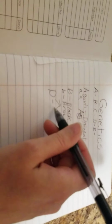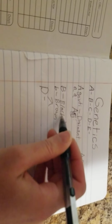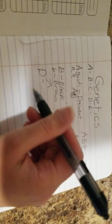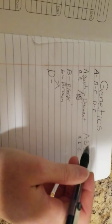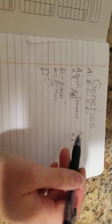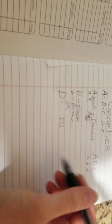But the dilute gene is actually recessive. So if you have a capital D, it's going to be a black rabbit. It's not going to be blue. But if you have two lowercase d's, it's going to be a diluted black, which is blue. And so on and so forth. And it works the same as this. Capital D, lowercase d, it's not going to be diluted. It's going to be black or brown. Or if there's an agouti in there, then it's going to be a whole other color. But it's going to express one of these two colors. Now, if it is two lowercase d's, that is going to be diluted because it is a recessive gene. It is a homozygous recessive.